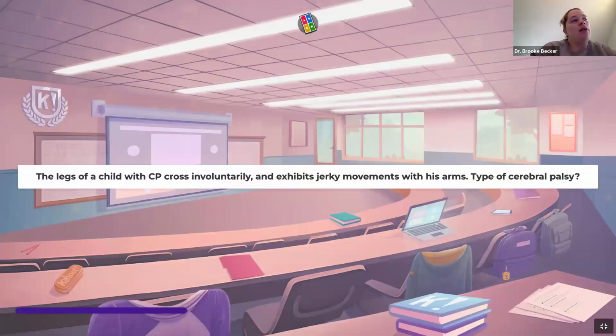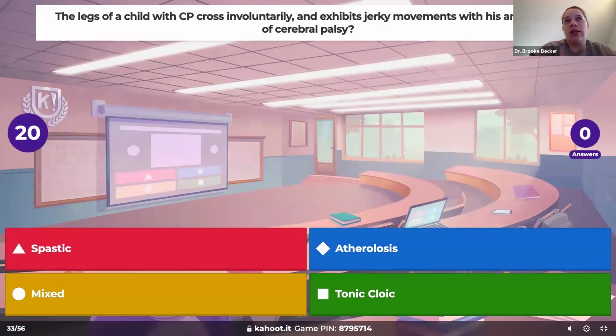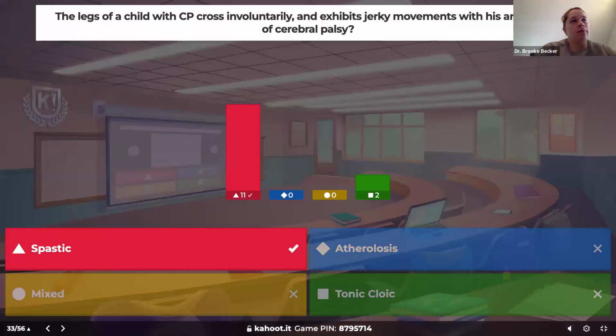Okay, the legs of the child with CP cross involuntarily and exhibit jerky movements with his arms. What's the type of cerebral palsy? Spastic, athetosis, or arthrolysis, mixed, tonic-clonic. Spastic. Yep, good. So there's no form of tonic-clonic CP. That's with seizures, okay? So spastic movements.